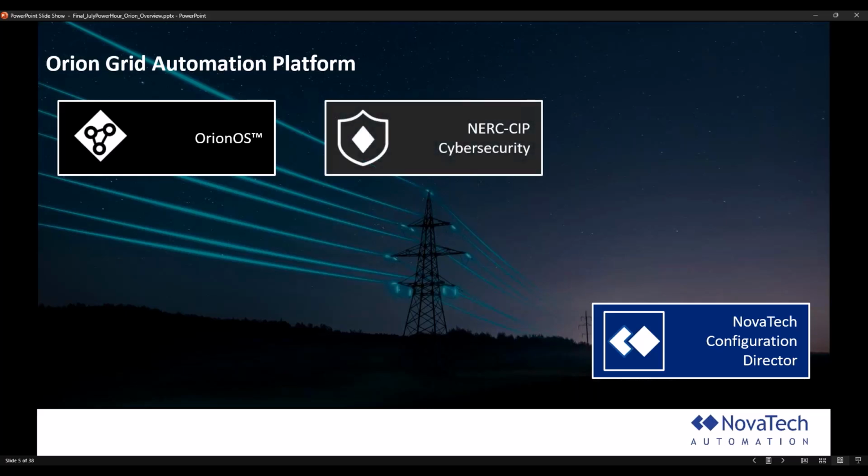So I think, Shane, you peeked at a NERC cybersecurity icon there. On top of the engineering aspect of it to keep it secure, we also have a wide array of configurable security features, built-in firewall, configurable Ethernet ports, a lot of different security features like that to help you secure your operations and keep everything NERC compliant.